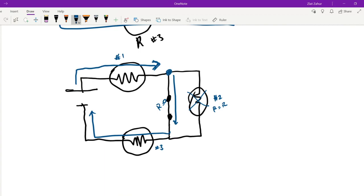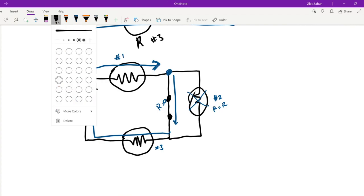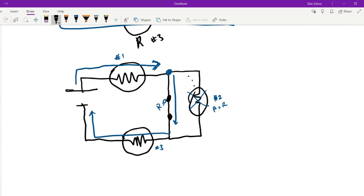Now, realistically, wires have a little tiny amount of resistance. It's not technically 0 resistance, so a little tiny amount of current could theoretically flow through here, but not enough to turn the light bulb on. Because any conductive wire like copper or silver will be so low in resistance that the other pathway doesn't matter.